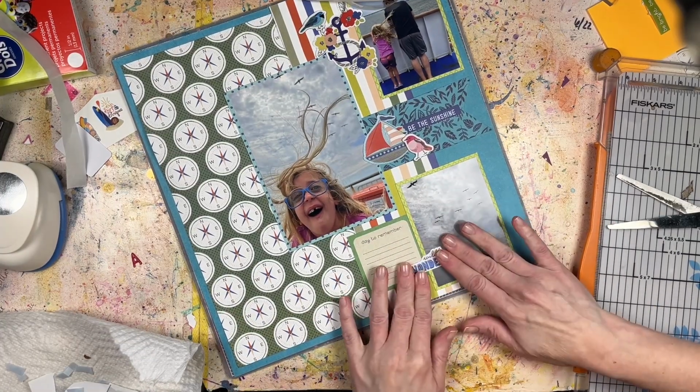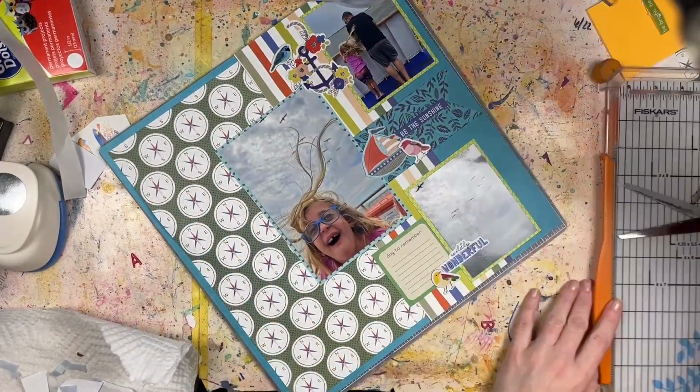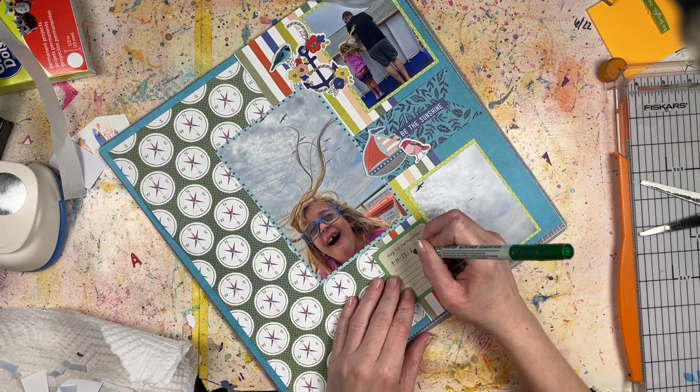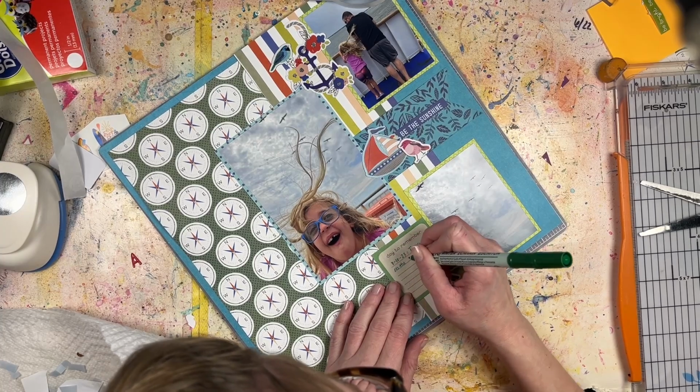And then I've got another little embellishment cluster down on the bottom photo. I try to keep my clusters in groups of 3. And then if I'm going to add enamel dots, I like to do the enamel dots in groups of 3, with like a large, small, and medium.